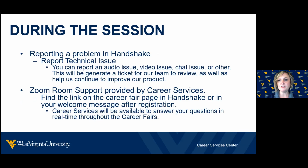During the session, if you experience any technical issues, you can report the problem by selecting the 3 dots menu or the word settings in the session. You can choose audio settings, video settings, or report a problem. If you report a problem, this will generate a ticket to Handshake for them to review.